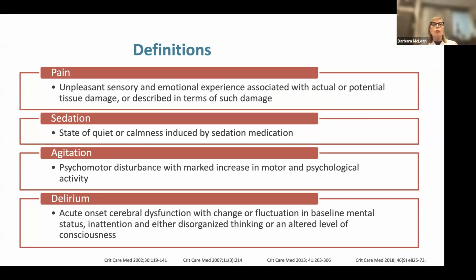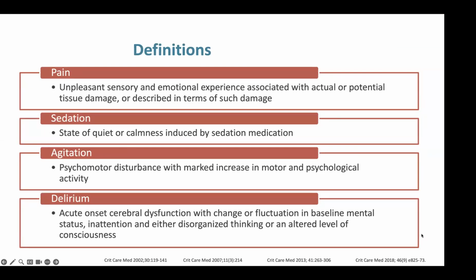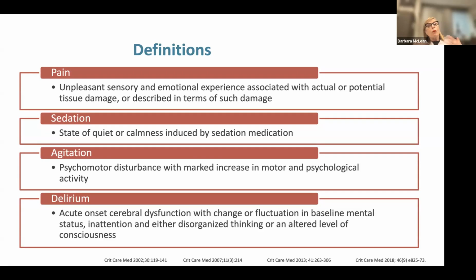So I like to remind you that sedation is a state of quiet or calmness, right? But agitation is about psychomotor disturbance. So we want to really differentiate these two. And I would myself add in here anxiety. So when we're thinking about our medications, we can think about propofol is fantastic for sedation. Dexmedetomidine is anti-anxiety. To reduce sedation and agitation, and also to treat pain, we may choose ketamine, which is in a class all by itself. So again, having discussion about what the goal is of the medication.